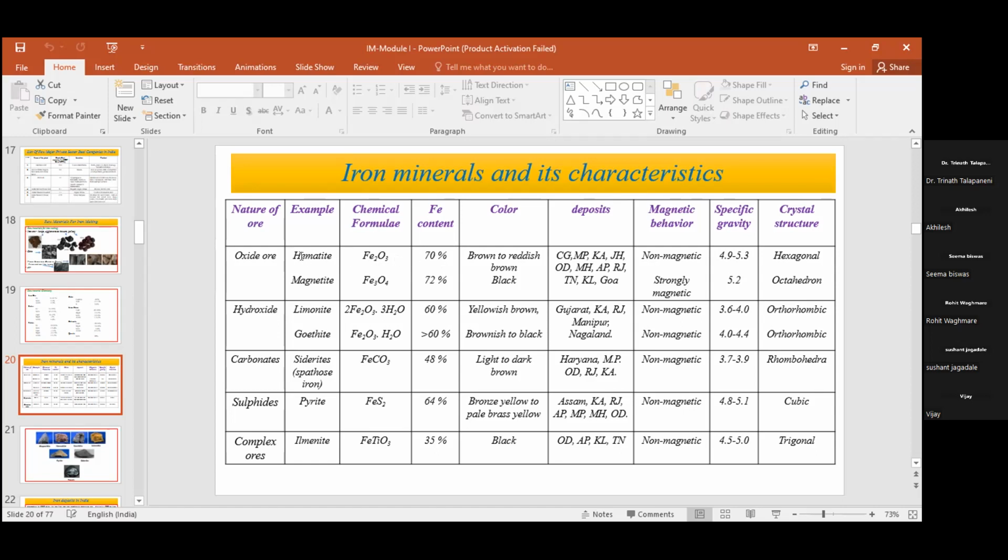And hematite, you can remember it is like hemoglobin. It is red in color. So that's why whenever you go to any iron ore plants or integrated steel plants, you can see the red dust. That is basically the hematite ore. So it is basically brown to reddish brown in color.